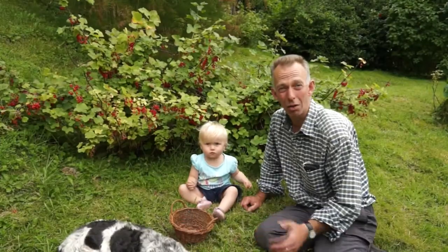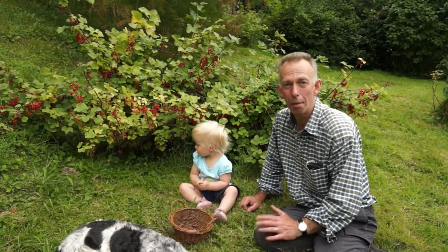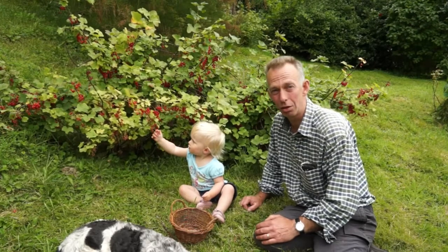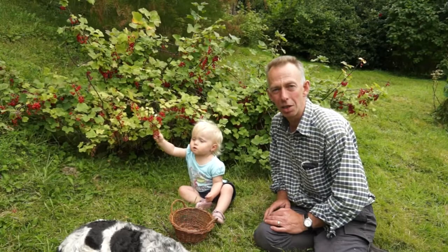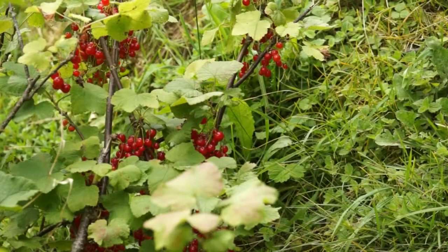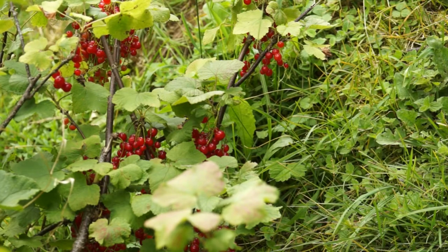Last week the red currants weren't quite ready, but this week they are absolutely perfect, and I wish you were here because you can just smell red currants in the air. So it seemed like a perfect opportunity to make some red currant jelly. And there really are tons of them, like little red jewels hanging off each branch.